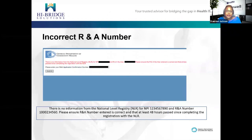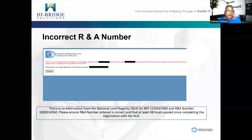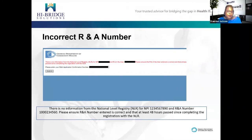And this error message is the incorrect RNA number. We have a lot of providers that either forget the RNA number, or you may be a new provider contact, not a provider, but a provider contact that's new at entering applications. A lot of times the RNA number may not have been given to you by the previous person. In this case, you can get the RNA number from the CMS National Level Registry, or if you contact our Mapper team, we may have you authenticate some information, and then we can provide that information over to you.